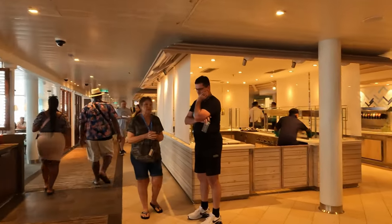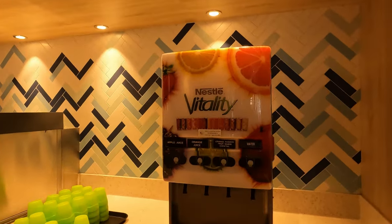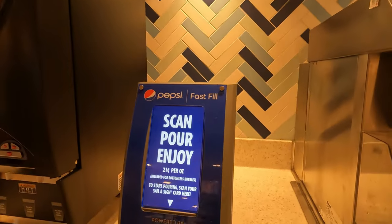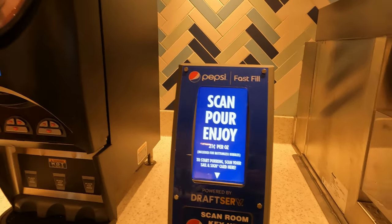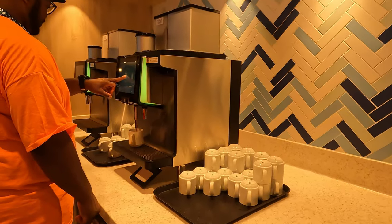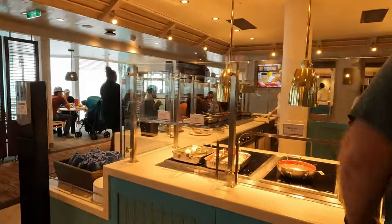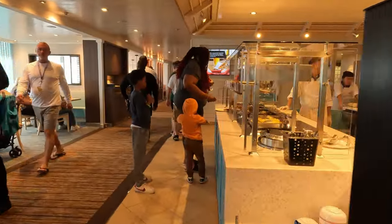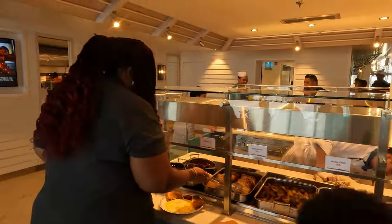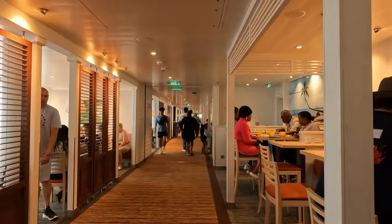Oh, let's get a good look at the drink stations. You've got these juices available. This is all available for 21 cents an ounce. See how this works? Got a hot chocolate machine and your coffee machines. I love to mix this and this about half and half. And look, breakfast is still happening. You pretty much make your full English breakfast here. You got your ham, your baked beans, boiled eggs, scrambled eggs, eggs Benedict, potatoes, sausage, French toast. Good breakfast. And everyone is taking full advantage of it.